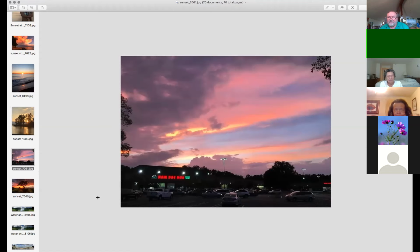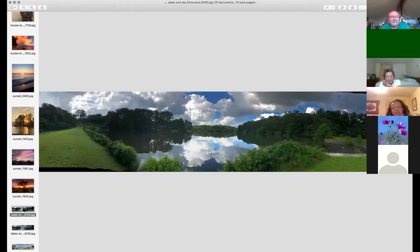Well, leave the cars out. You could put a field there. You could put a barn there. You could put anything. But if you're looking at the contrast, how light the sky is, how dark the mass of the land is, it's pretty stark, right? Beautiful. How about that?